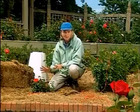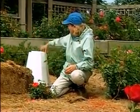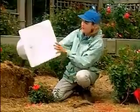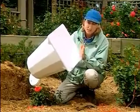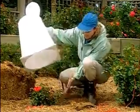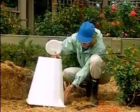Now, when it comes time for protection, there are many different methods to use, but one that's very simple is using the cone method. Just go to your garden center and buy one of these. It's nothing more than a styrofoam cone, costs about $4. We're going to place this over the top of this plant. You can see this one's a small one because we planted it this year, so it fits very nicely.